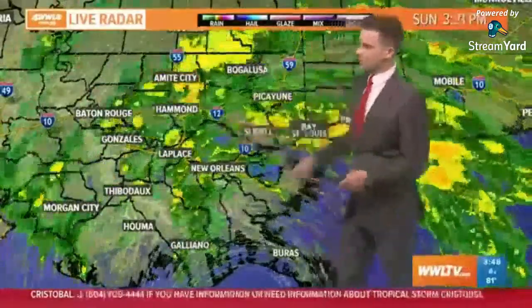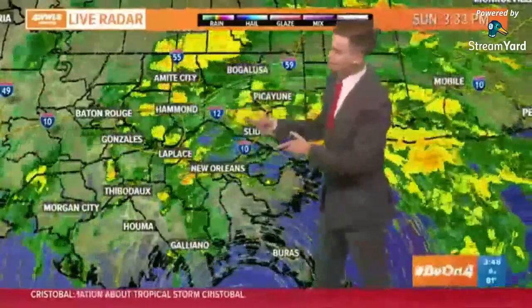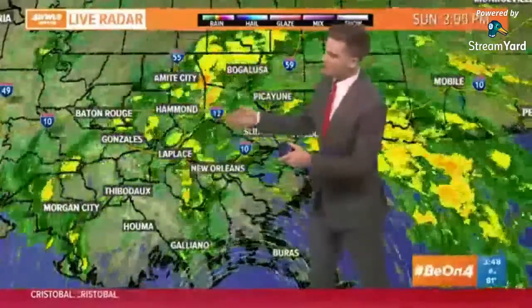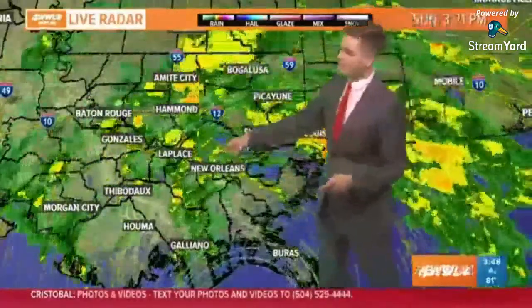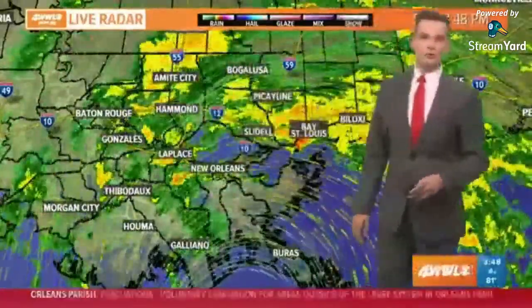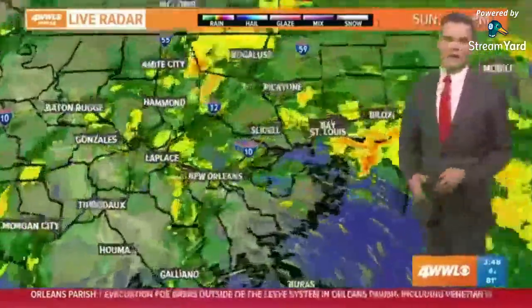Now, the north shore Doug was just talking about, it didn't look bad up there other than some showers. And that's because you still have more of a northeasterly to easterly wind pushing the water away. So as long as that's the case, you're not going to see a huge rise on the north shore until we start to see more of a southerly wind. Most of it is on the south shore as we currently speak.